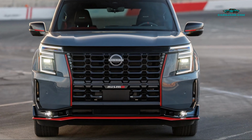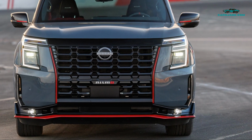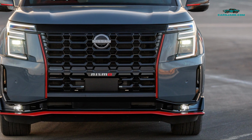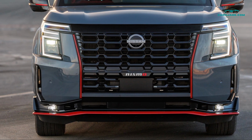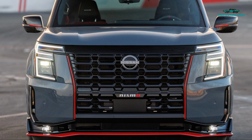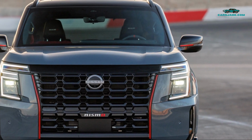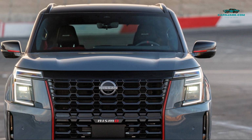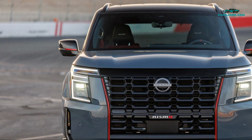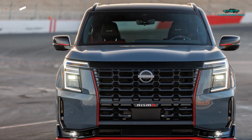Let's start with the design. The exterior has been completely reimagined with NISMO attitude. It rides about 0.7 inches lower than the standard Armada, giving it a more planted, aggressive stance. The front fascia features a blacked-out grille with a glowing red NISMO badge, flanked by LED fog lamps and unique air intakes that scream performance. Around the back, a red accented diffuser and aerodynamic spoiler cap off the bold look.